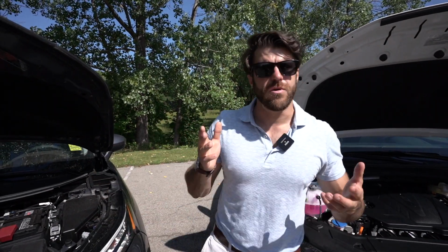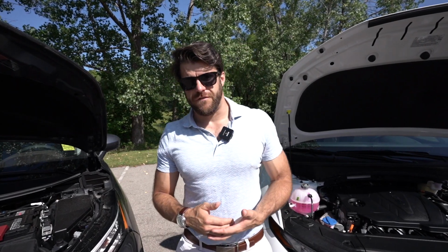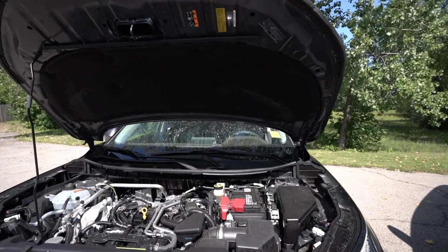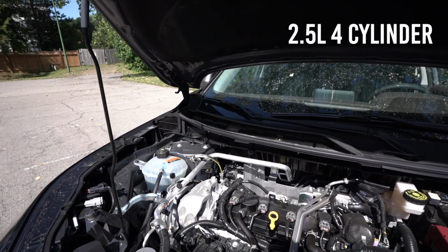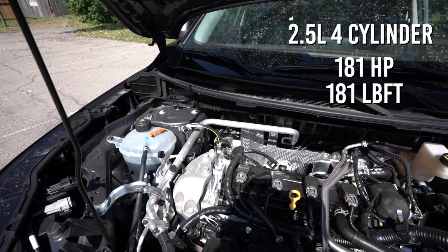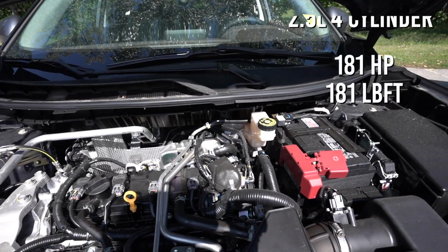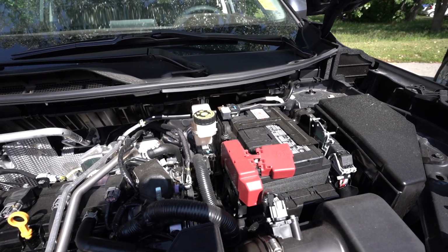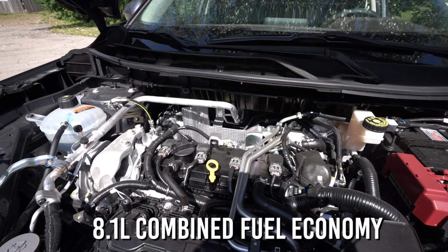But let's jump into the power plants of each vehicle, because this is a little different here. First things first, our Nissan Rogue comes with the 2.5 liter 4-cylinder engine, and that gives you about 181 horsepower and 181 pound-feet of torque. It's a direct injection gasoline engine, equipped with a Nissan CVT transmission. You're going to get about 8.1 liters per 100 kilometers of combined fuel economy on the Rogue.